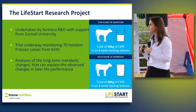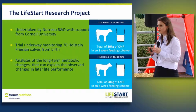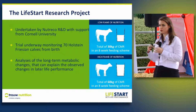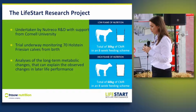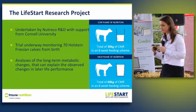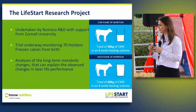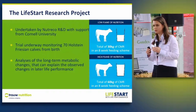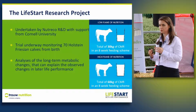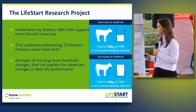So what we're trying to achieve via this study is to feed calves on 2 different planes of nutrition and follow these animals all the way through until their second lactation. So if we can understand how and why those calves are growing differently, and how we're doing genetics work with various different academics and other research projects ongoing at the same time. But if we can understand the science behind metabolic programming further, then we've got a lot more work to offer and to do in the future for sure.